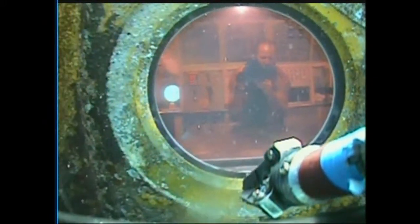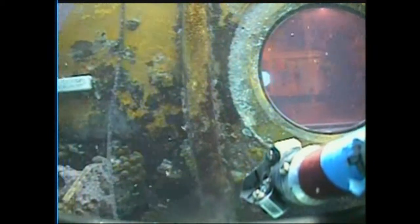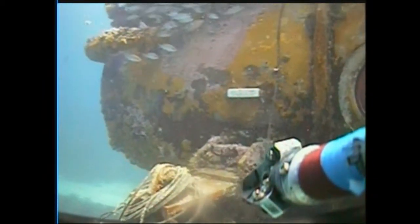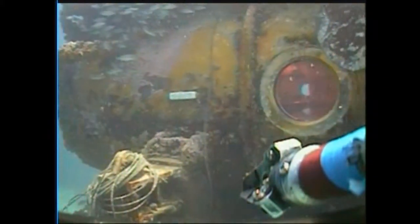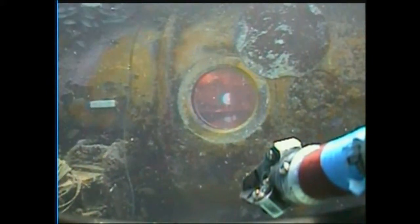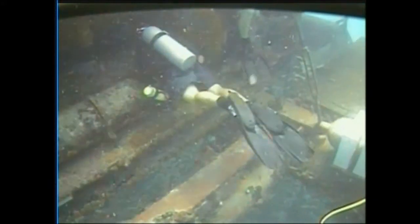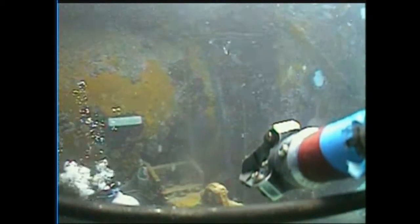Okay, what you're looking at right here is a shot of the exterior left side of the Aquarius habitat. There's the viewport that we just showed you over at the galley. If you could see, the Aquarius is much like an artificial reef. And she's got a lot of hard corals and soft corals and sponges growing on it. And you can see some of our staff divers there doing a little maintenance on the outside. Maybe we can get one of them to wave there, but they're doing a little maintenance.